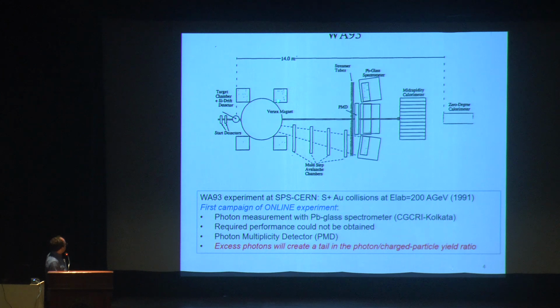There is a magnet, with a target inside, and as soon as the beam hits the target, all the particles come out, and you track the particles under the magnetic field and know the momentum. Then there is a photon spectrometer. There will be different kinds of particles, photons, charged particles and others. The photons will not interact anywhere because there is no medium in between, and they will stop here and give you the energy of the photons.